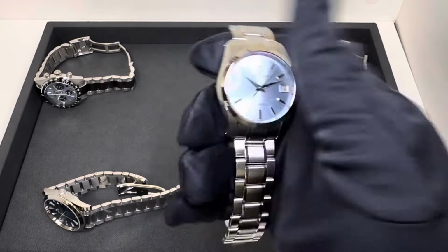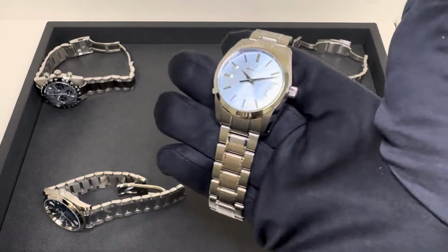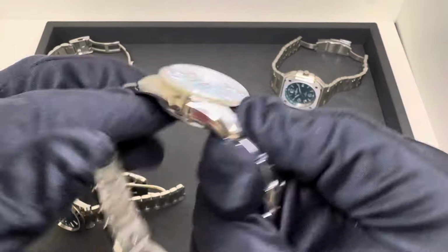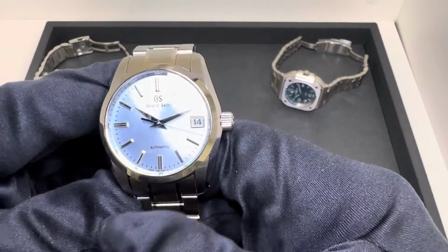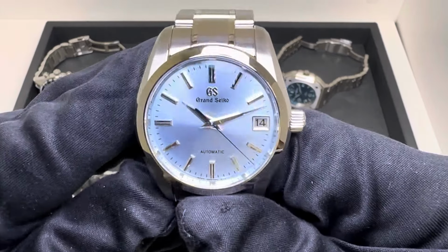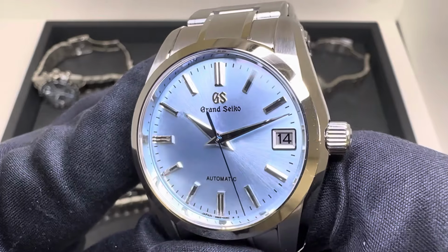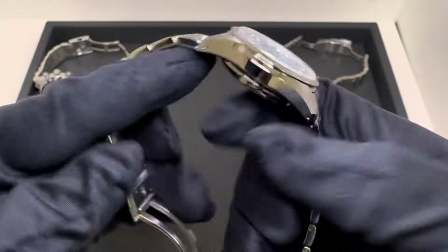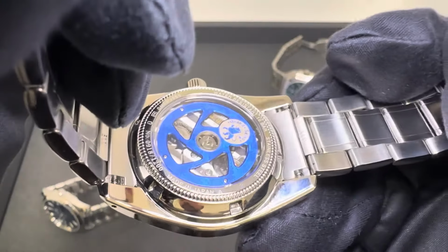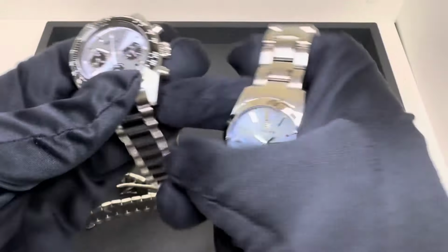Option number two, unfortunately, I jump right up to over $5,000. I don't have anything between that $1,000, $5,000 in stock that I could share with you. So the next option I have here is the SBGR, again, limited edition 325. So SBGR 325, $5,300 again with a really lovely sunburst dial effect here. This is the automatic. The rotor on this is great. So if you're comparing these side by side, I'll try to do that for you as much as I can here.